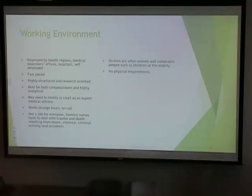The job isn't for everyone, as forensic nurses have to deal with trauma and death resulting from abuse, violence, criminal activity, and accidents. Victims are often women and vulnerable people such as children or the elderly, and there are no physical requirements.